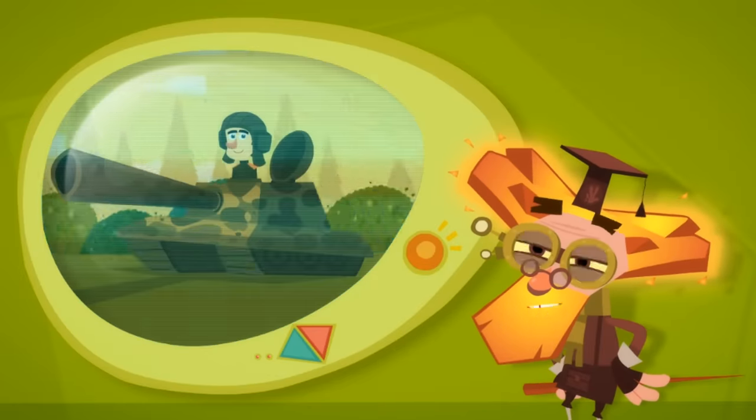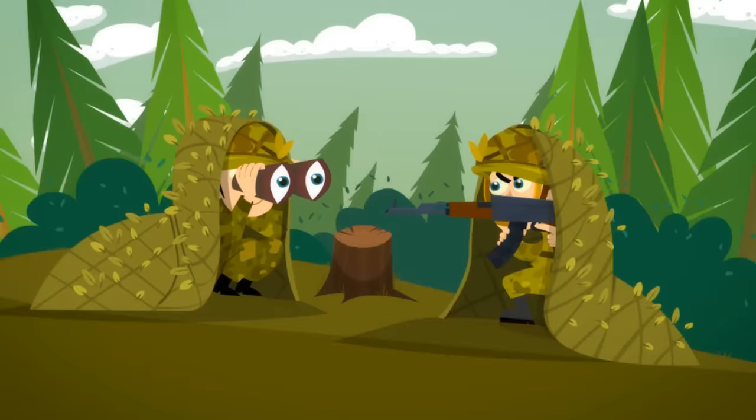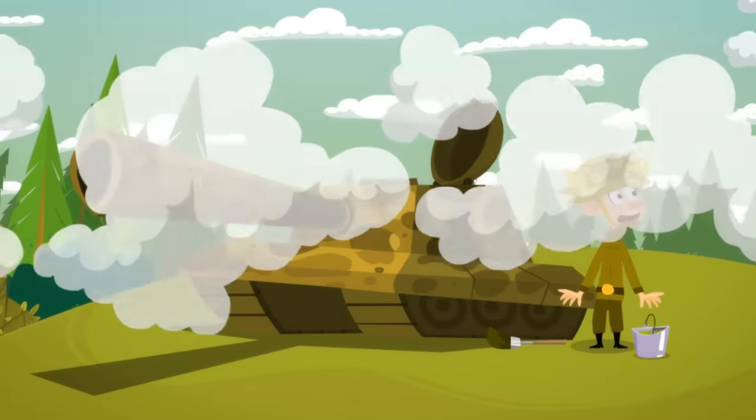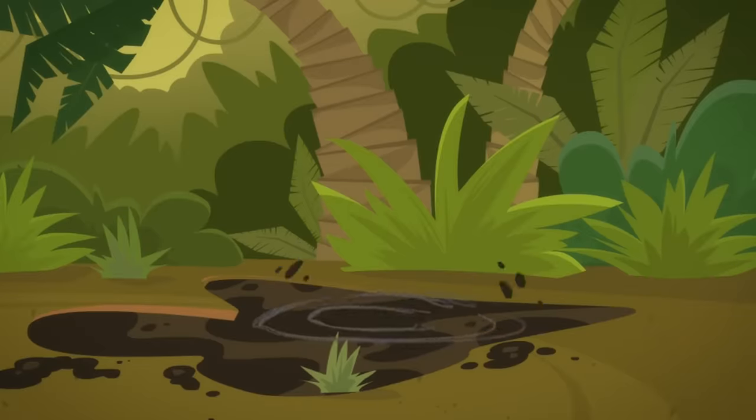In the army, they use camouflage all the time. They use nets that look like bushes, paint their tanks in colors that make them blend into their surroundings, and even fly in special planes that can't be seen by radar. They do everything they can to disguise their location.